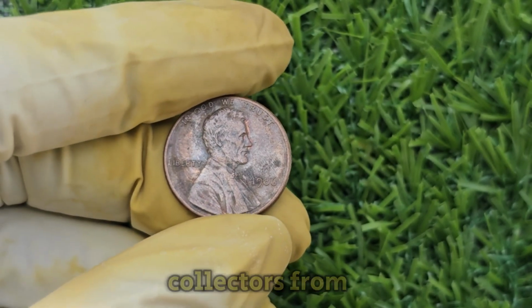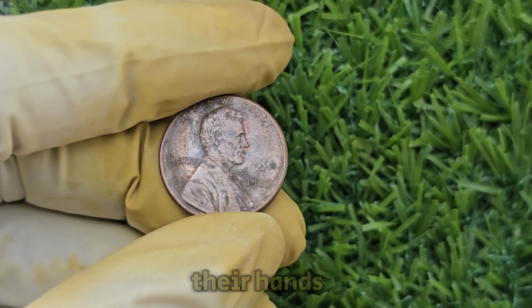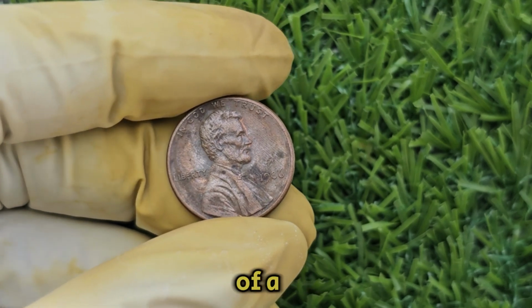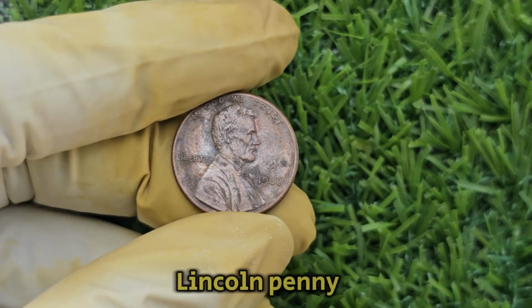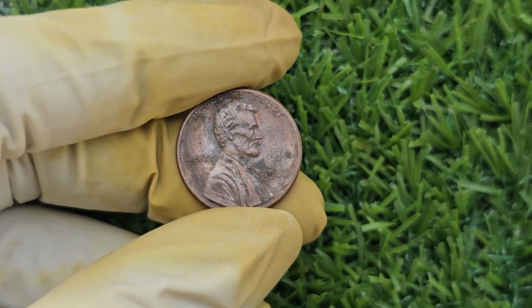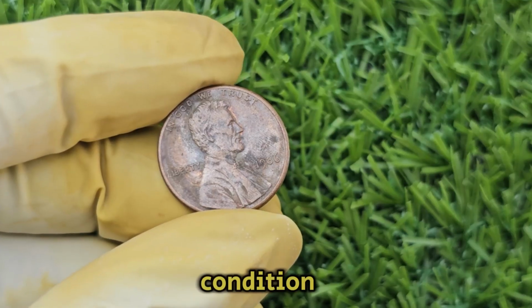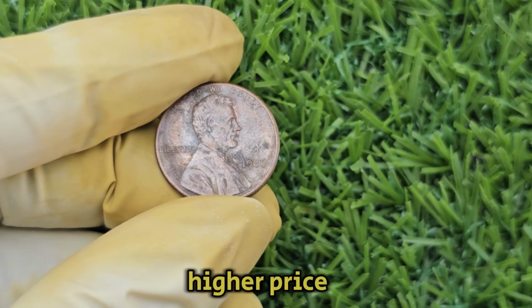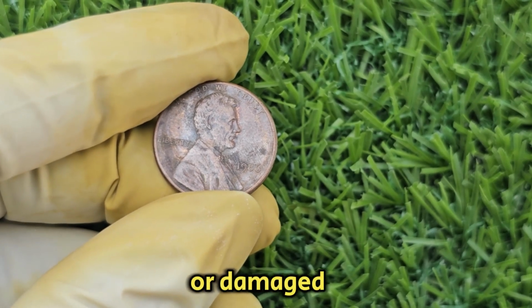It's no wonder that collectors from around the world are eager to get their hands on one of these elusive coins. Several factors contribute to the value of a 1986 No Mint Mark Lincoln penny, including its condition, rarity, and demand among collectors. A coin in pristine condition, with sharp details and no signs of wear, will naturally command a higher price than one that is worn or damaged.